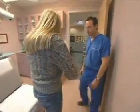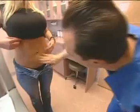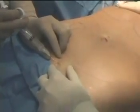Let's see. The regular liposuction, the pain, what scared me, and scarring that would occur after the liposuction. When I heard about the Smart Lipo, I knew that scarring would be very, very small. Now I wouldn't have to wear the garment for a month or 2 months afterwards, and the pain would be minimal.